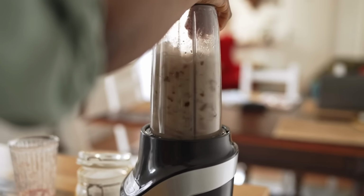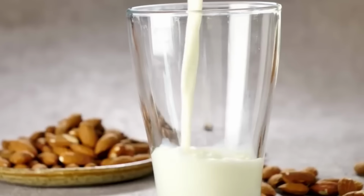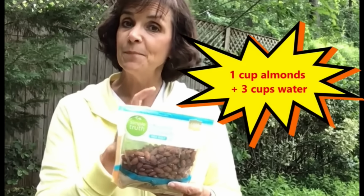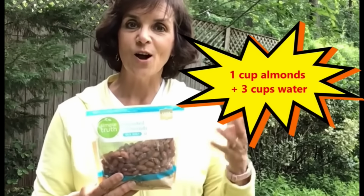So this is why this is a perfect prepper food, is to have almonds in your prepper storage. So this bag was $7. It's getting higher every time I go to the store. It used to be $6 about 6 months ago. You're going to get 4 cups of almonds in this bag. So $7, divide that by 4, and that's your price of the milk, because 1 cup of almonds plus 3 cups of water is going to make your almond milk.